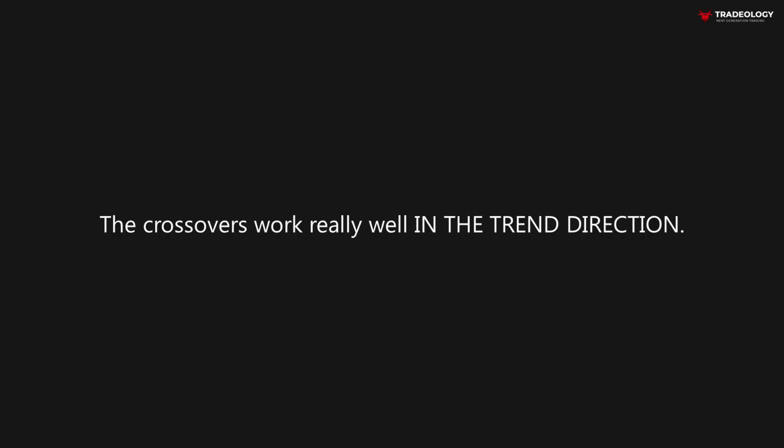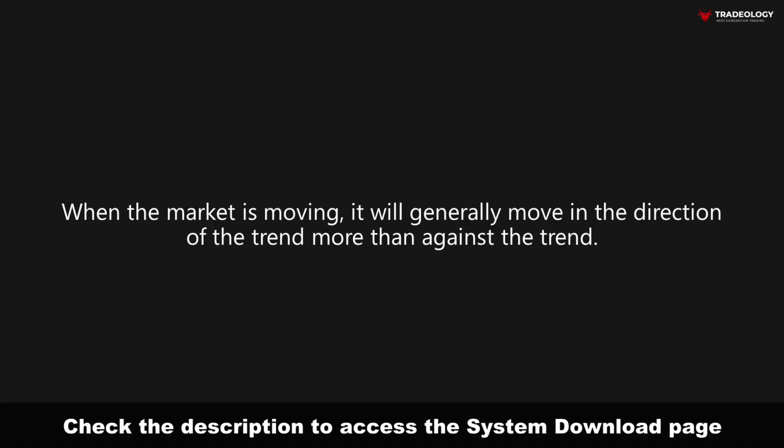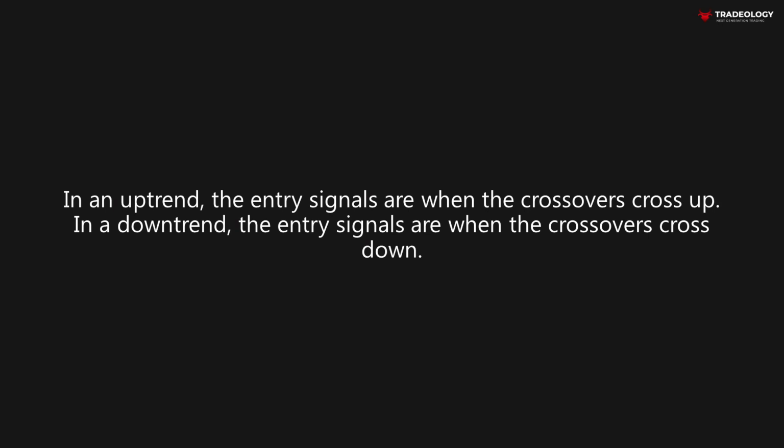The crossovers work really well in the trend direction. When the market is moving, it will generally move in the direction of the trend more than against the trend. Taking every crossover that comes along will result in as many losses as wins. So in order to limit these losses and improve the win ratio, we take trades in the trend direction only. In an uptrend, the entry signals are when the crossovers cross up. In a downtrend, the entry signals are when the crossovers cross down.